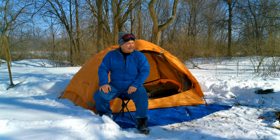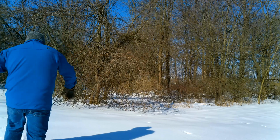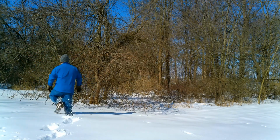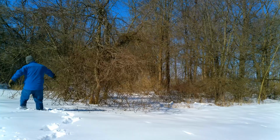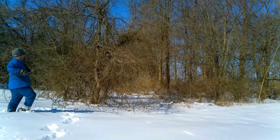Now we're having an adventure. I want to get a fire going later on tonight, so I'm going to gather up some firewood now. The issue is, with all this snow on the ground, I can't pick anything up off the ground, so I've got to pull the dead stuff out of trees.